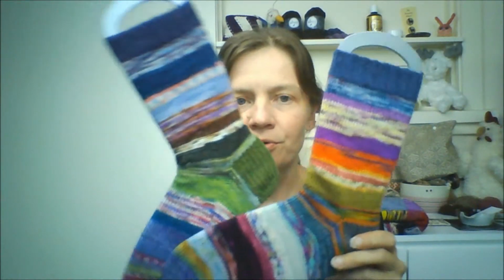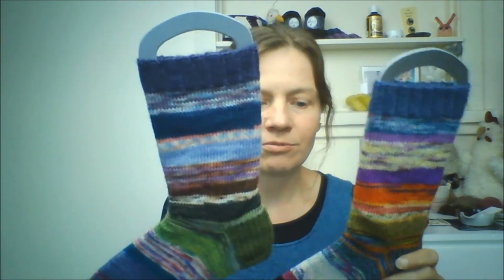I didn't count the rows when I was knitting these. I figured that although they're all fingering weight yarns, some are a little bit thicker, some are a little bit thinner. So I figured that the row gauge might actually change between some of the yarns. So I just roughly measured as I was knitting along to make sure that they were approximately the same length of leg and then the same length of foot. So they seemed to be okay by doing that.